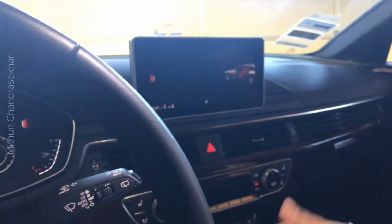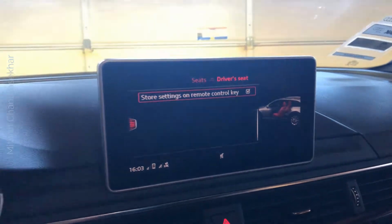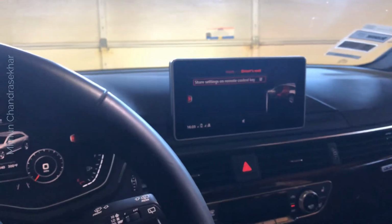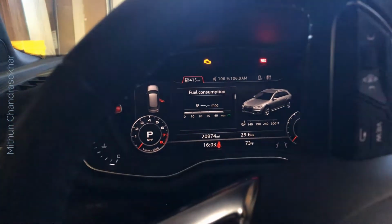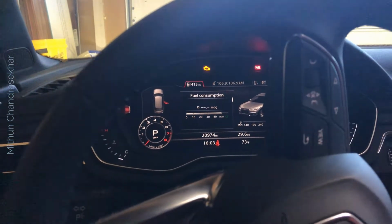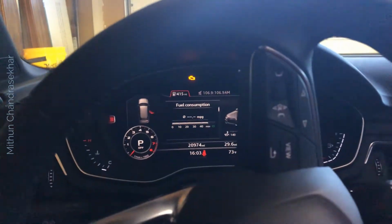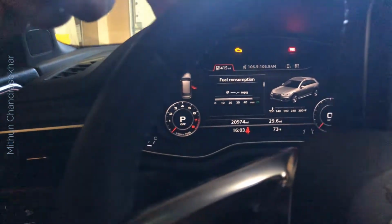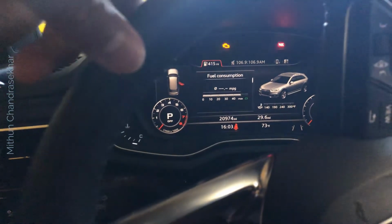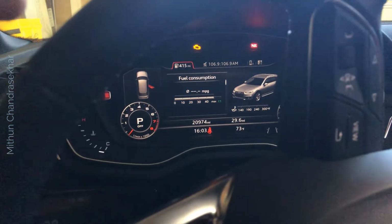So as you can see, I can go in and there you go, store the settings on the remote key. So that works now. But the strange thing is that the second time around, I actually didn't get the low battery in the key fob message. So that's kind of weird, and that kind of bugged me a little bit. And every now and then I do get a message on the virtual cockpit that says that the traffic sign recognition system isn't available. I don't think that's an issue.